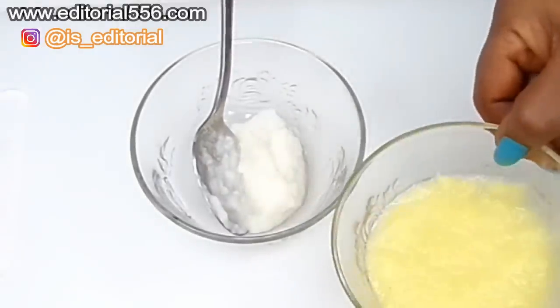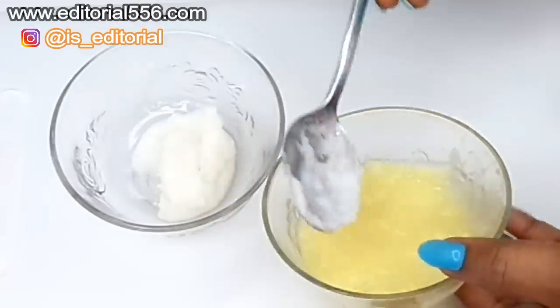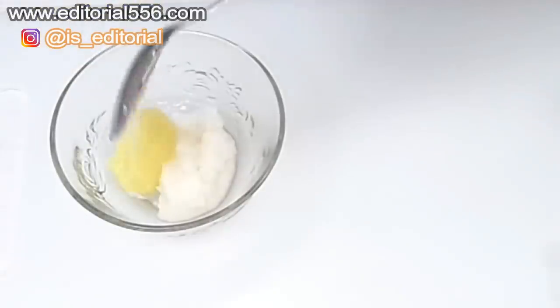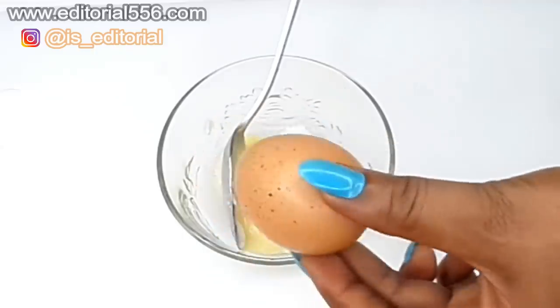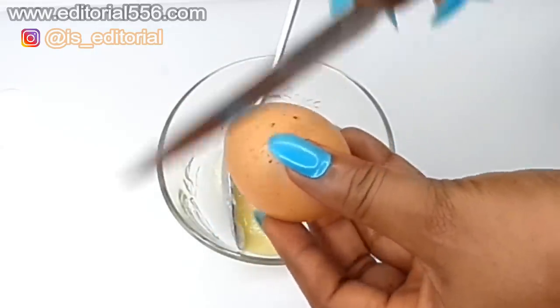And also you're going to blend the potato. So you can actually get the full benefit, and 1 tablespoon of the potato is going to be perfect. Then for the egg, you're going to be putting in the white. So I'm going to be breaking in just the white.